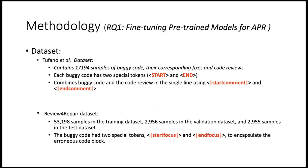So moving towards the first research question, but before that, let's talk about the dataset. There are two datasets. The first one is Tufano and the second is Review4Repair, which I have mentioned earlier. In the Tufano dataset, there are 17,194 samples of the buggy code and their corresponding fixes and the code reviews. Each buggy code has two special tokens, as you have seen in the listing one example, that it starts with start and the end. And the entire buggy code, along with the code review, is fixed into a single line where it has two special tokens again, like this.